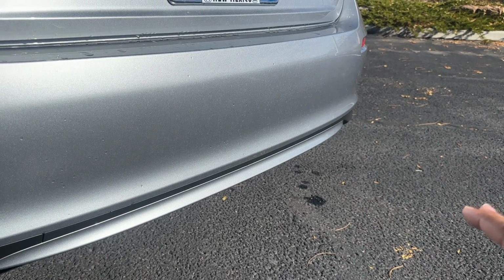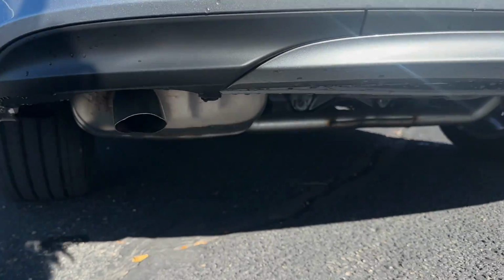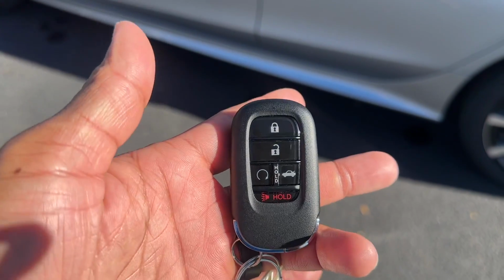LX is also single exhaust, but it's not exposed. And same thing with the Touring. The Touring has dual exhaust, but it's not exposed as well. Honda's been using this new key fob in all of their new models now.